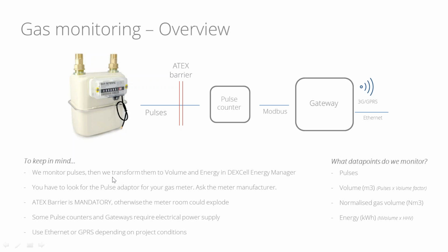So we always monitor pulses. Then we transform them to volume and energy in Dexma Energy Manager. But the output in the field is pulses. You have to look at the pulse adapter for your gas meter, so ask the meter manufacturer.